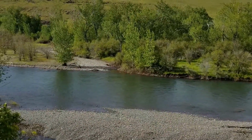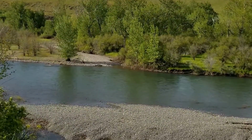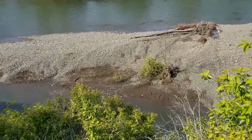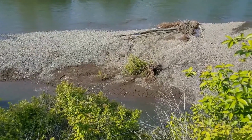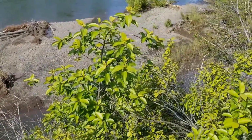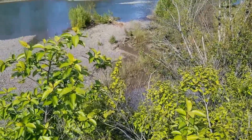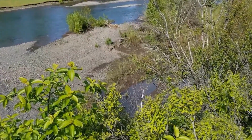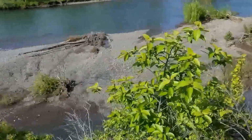You can see the river went straight ahead of us, turned that corner, went to the right side of that tree, and the water was here. You'll see all the mud and sand left behind. I can't get much closer because it's sort of a cliff here. Right down there is some more mud, and you can see how the water swooshed through and deposited it.